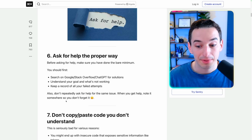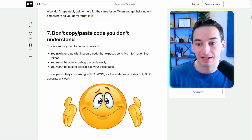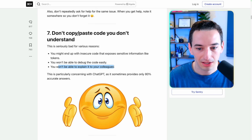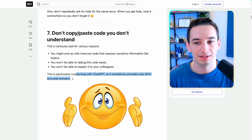Next up, we have don't copy paste code that you don't understand. This is seriously bad for various reasons. You might end up with insecure code that exposes sensitive information like tokens. You won't be able to debug the code easily, and you won't be able to explain it to your colleagues. This is particularly concerning with ChatGPT, as it sometimes provides only 80% accurate answers. Yeah, absolutely agree. Don't copy code that you don't understand.